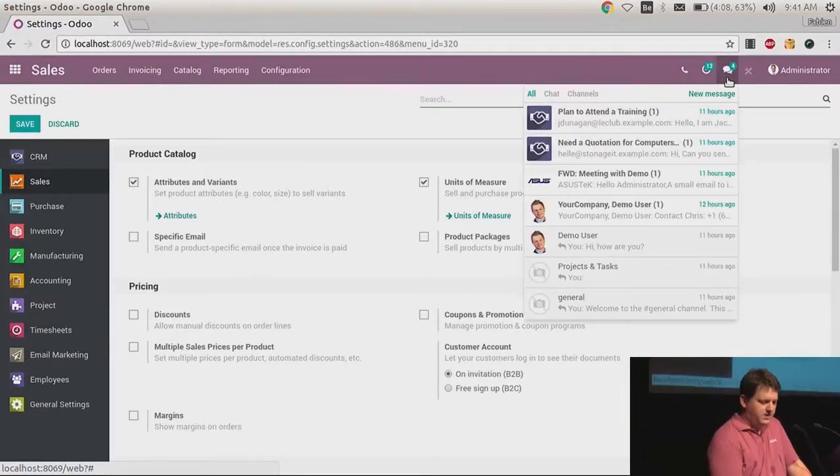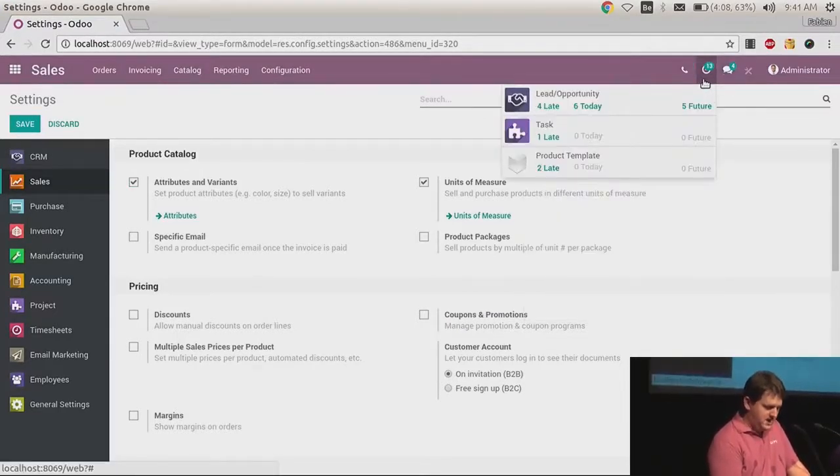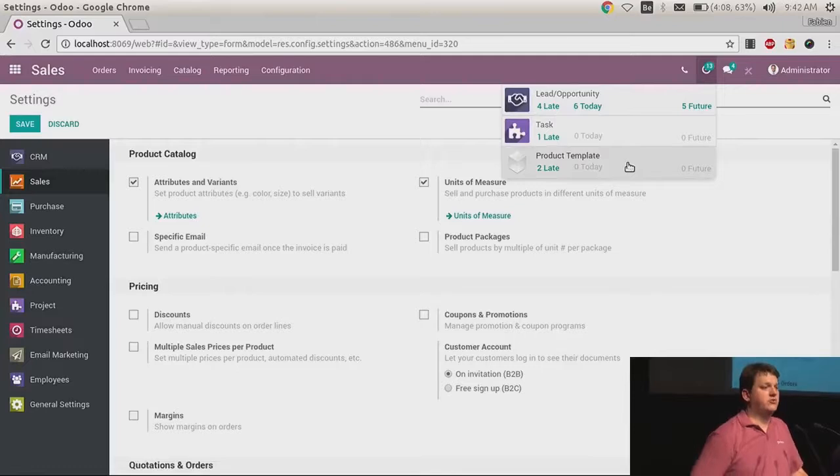So on the right here, you have the chatter with all your current communication. And right to the left of this one, you have the scheduled activities. So I have a few activities here that are sorted by type of activity, because usually when I do a project, I work in project environment. When I'm selling, I'm working in the sales environment, so we classify all the things. And you can click on one. So all the future activities of the user are organized with this mechanism.